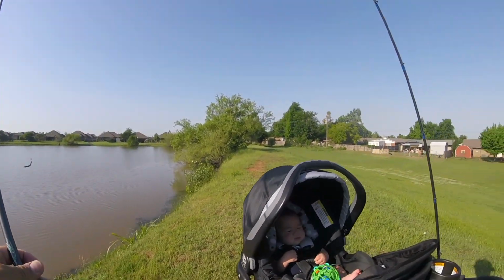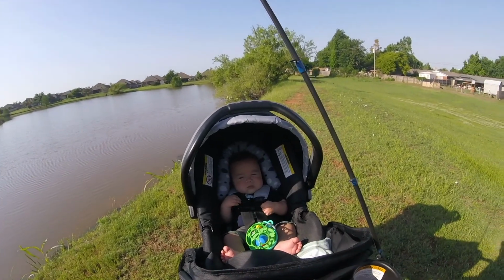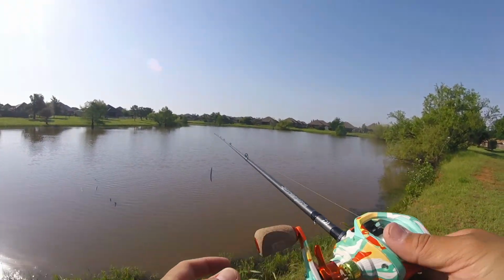Got my little fishing buddy with me today. Say what's up, Jace. He said, "Dad, we're gonna catch some fish." Hopefully, buddy.